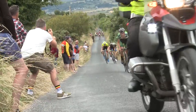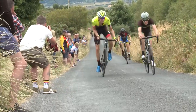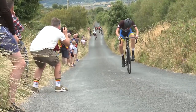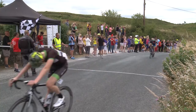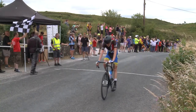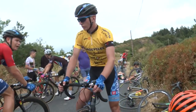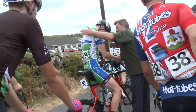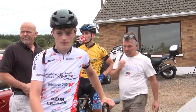The Irish team riders coming across that finish line there. A great, great, valiant ride by these riders. But it's Luke Lamparty who takes first place on stage five of the Junior Tour of Ireland. Disappointment indeed for the yellow jersey, Magnus Sheffield of the Hot Tubes team, sustaining a puncture at the bottom of the climb.